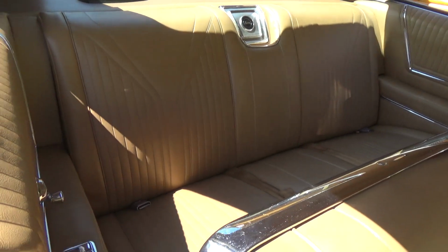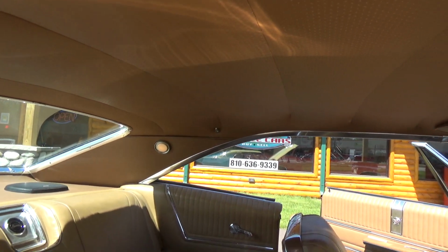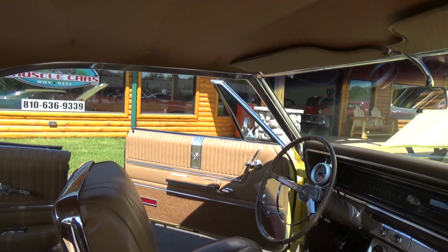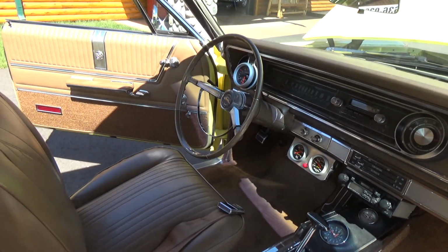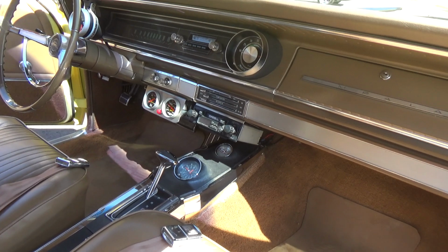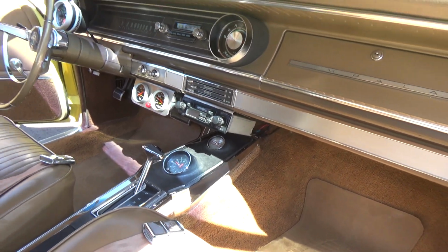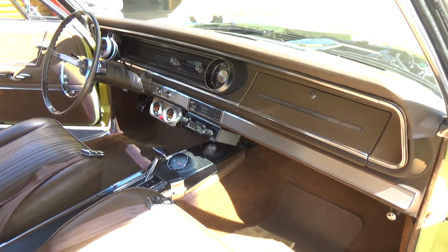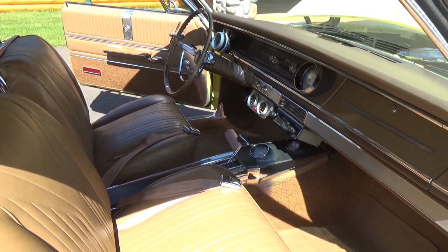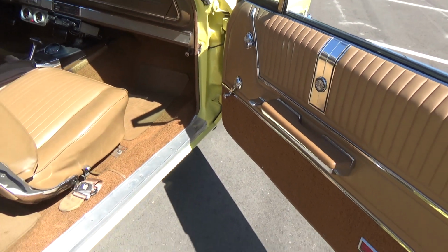Tell you, I like the yellow with the buckskin interior. Looks real nice. The nice thing about it is it won't be hot when you're cruising in the summer. They did a Kenwood stereo there under the dash instead of cutting the dash up. Nice job done. See, all the jams are nice.